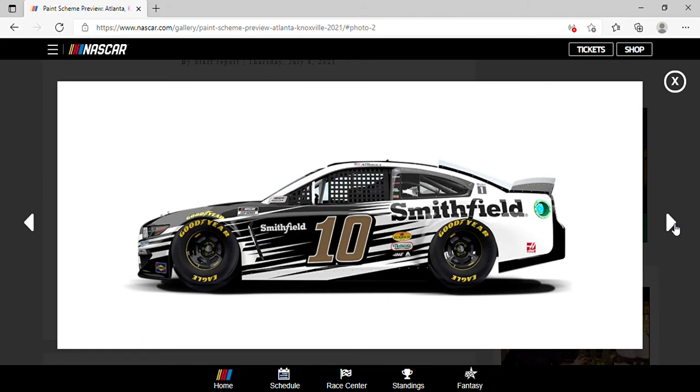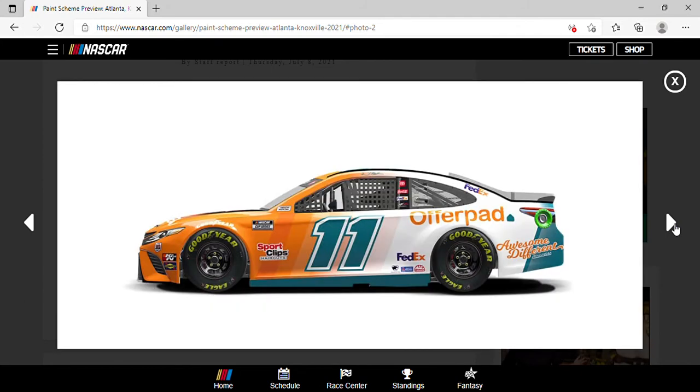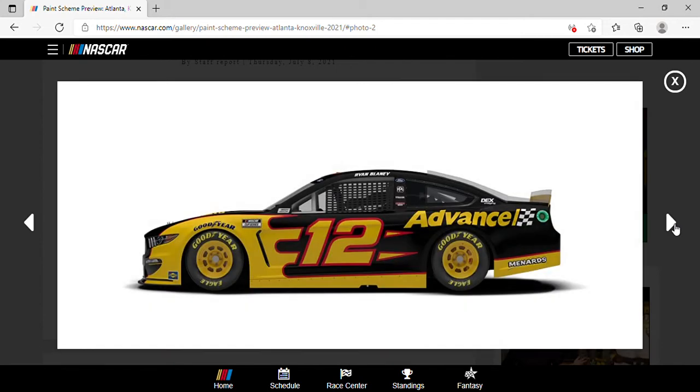Almirola in his typical Smithfield scheme. Denny Hamlin in the number 11 Offer Pad Awesome Different scheme. Now, if you've seen this on Twitter, you probably noticed on the hood are two pictures of Denny Hamlin. I don't know why he did it, but I guess he just did it to get laughs, but it spiced up this paint scheme, that's for sure. And I believe Harrison Burton is running the same thing in the Xfinity race with his face on the hood. You just have to wait and see.